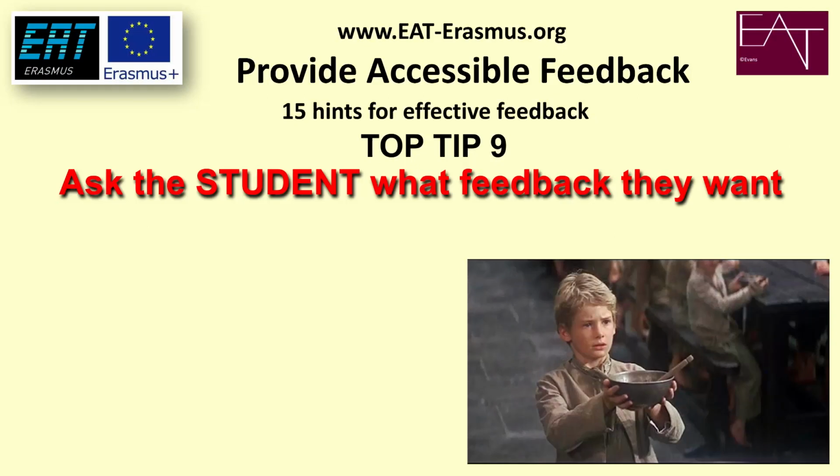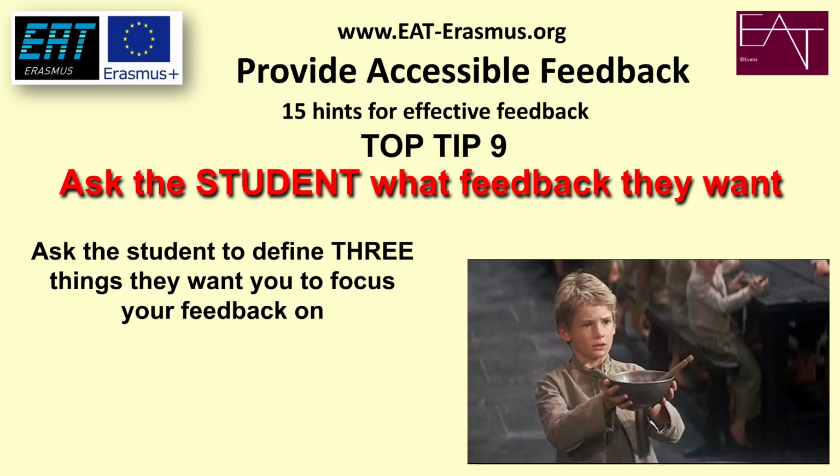That last point I just mentioned is another really important and useful way of getting effective feedback, which is to ask the students what feedback they actually want. So asking the student to define 3 things they would like feedback on is a really good way of identifying aspects that they would like to learn or would like to develop, because the things we focus on might not necessarily be the things that they really feel they need to improve.